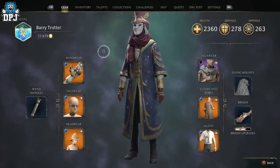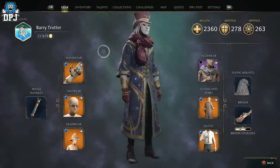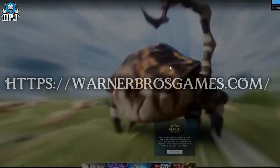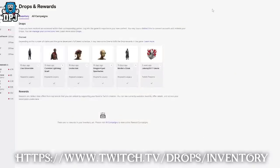Now, there are a few other things you need to know about actually getting this thing, and that is your Twitch account. You have to have a Twitch account. It needs to be linked to your Warner Brothers Games account. Both are linked down below. These must be linked together. Then, guys, you need to use the Twitch loot drop page, or the drops and rewards page, which I'll also link down below. And you need to keep an eye on this while you're watching that stream, because you will need to claim the rewards too. Again, that will be linked down below.